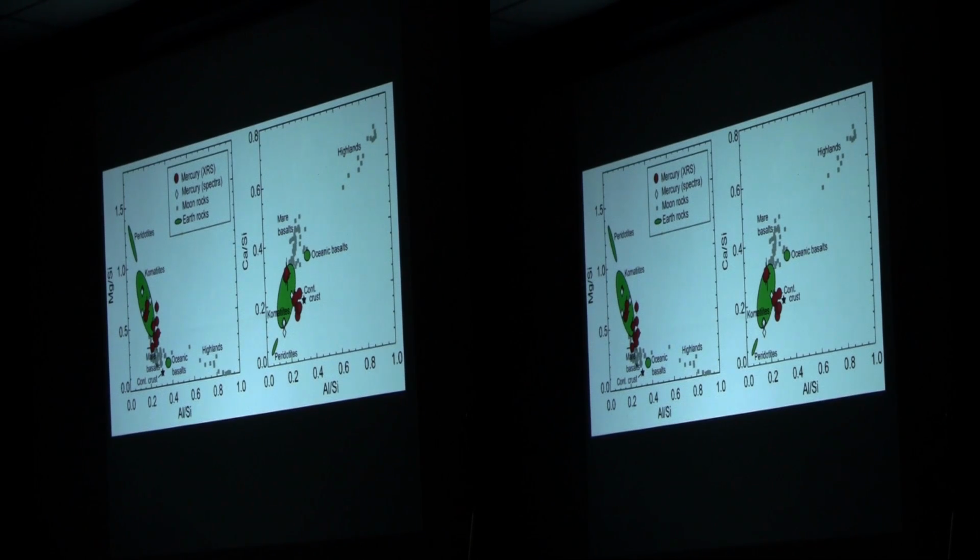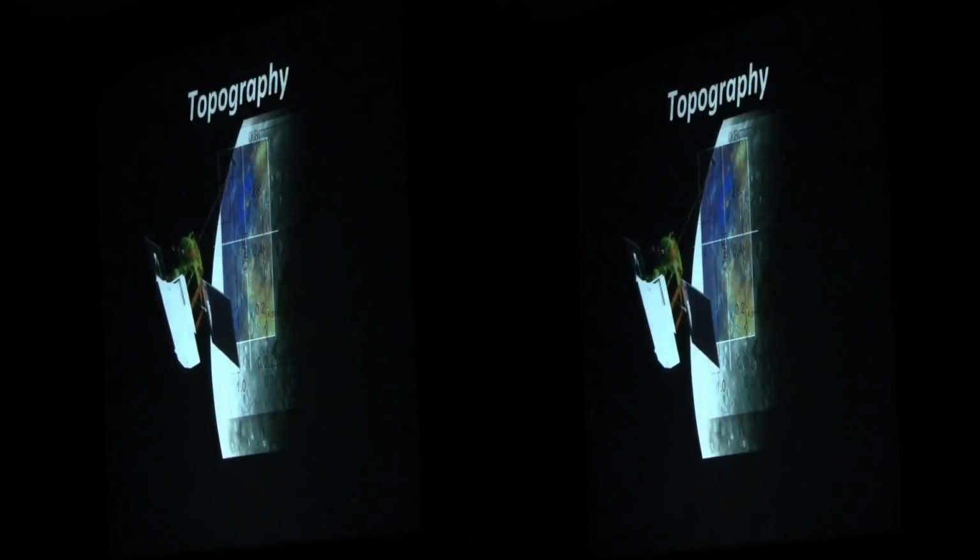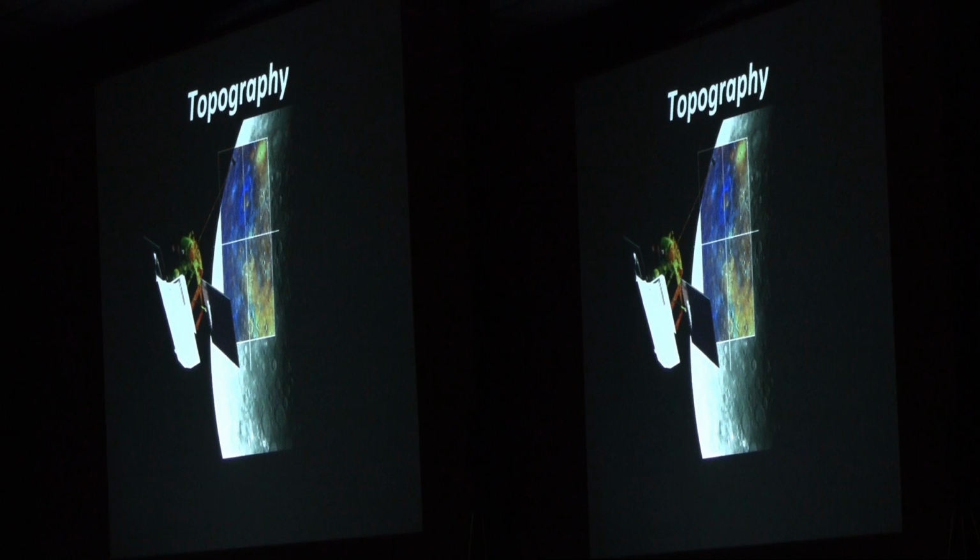So, as I mentioned, that ties into the question about cratering and this population of missing craters. If you had this huge amount of melting early in Mercury's history, that fits with this story of huge eruptions erasing a lot of Mercury's earliest surface. Let's talk a little bit about the topography.